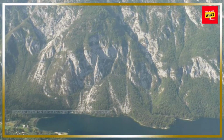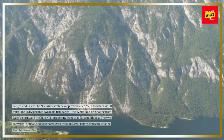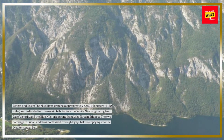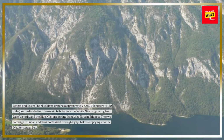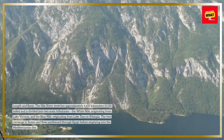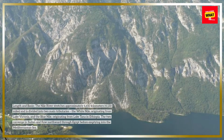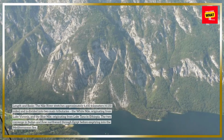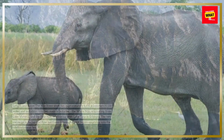2. Geography and course. Length and basin. The Nile River stretches approximately 6,650 kilometers, 4,130 miles, and is divided into two main tributaries, the White Nile, originating from Lake Victoria, and the Blue Nile, originating from Lake Tana in Ethiopia. The two converge in Sudan and flow northward through Egypt before emptying into the Mediterranean Sea.